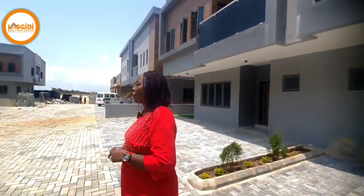With an initial deposit of only 5 million naira, you can key into this beautiful estate. Welcome to Meridian Boulevard, Ogombo Road. You can access this beautiful estate.